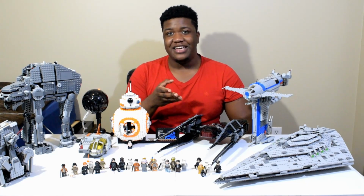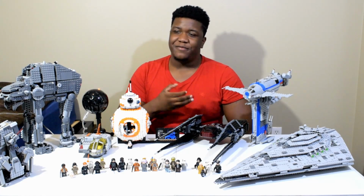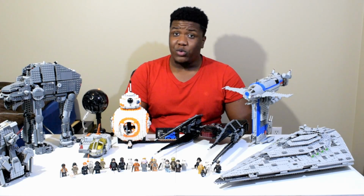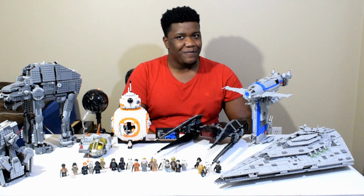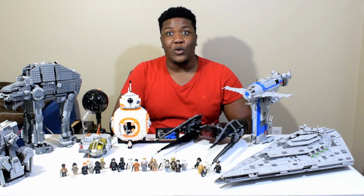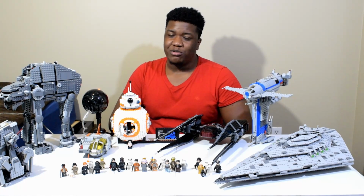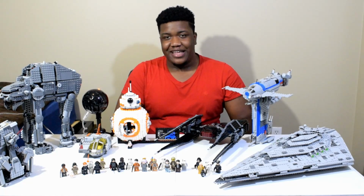And just one last thing, a lot of people were asking me if I'm going to get the new UCS Millennium Falcon and compare the two. I will get it at some point. I will try to do a comparison. There's no guarantees, and at this point, there's really no way for me to even get it because it's on back order. A lot of people are having trouble with that. So that's how that's going to go.